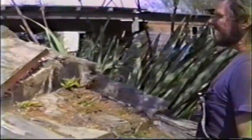This log came in this way on the logging truck, by the way. And everybody is barely making it because there's too much sun, even though I water them morning and night. Call it a deer fern, this one right here. Oh, thank you.